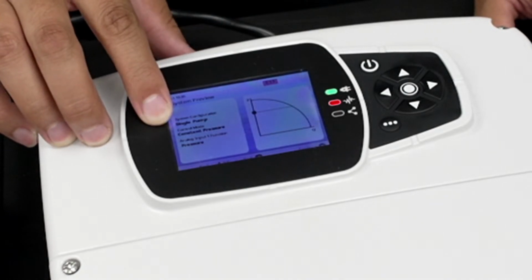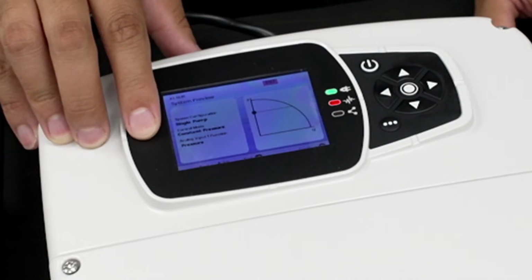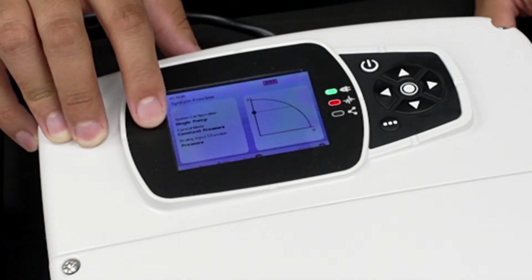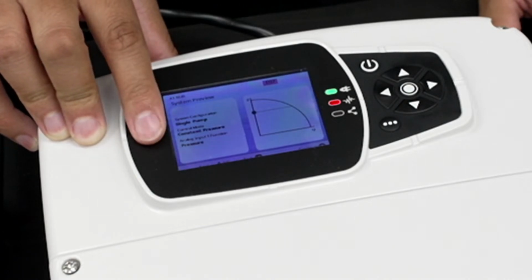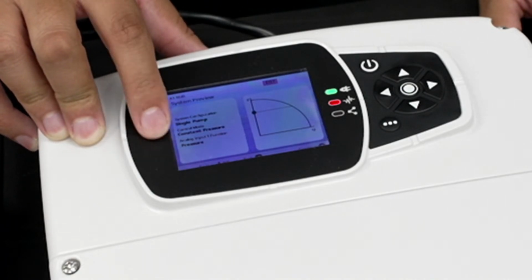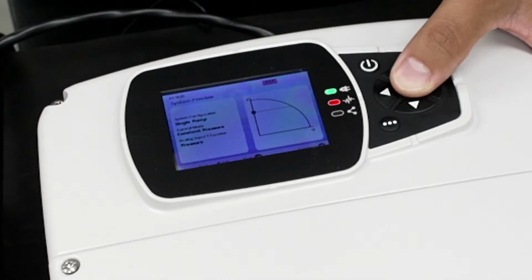So single pump, constant pressure, analog input function. So it's just saying that since we did a pressurized system, we told it the 0 to 300, it's automatically expecting a pressure transducer in that analog input 1 port. So if everything looks good, you click continue.